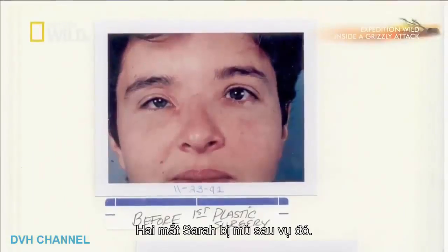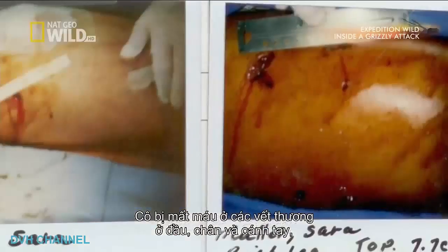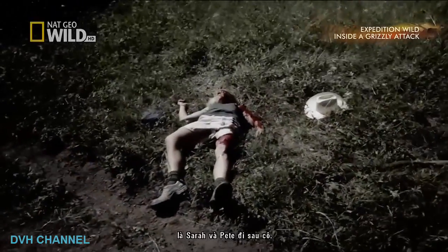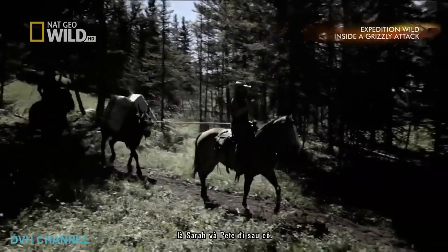Both Sarah's eyes were blind from the trauma. She was losing blood from head, leg, and arm injuries. And her one good lung was gasping for air. With time running out, her only hope was Sarah and Pete coming down the trail behind her.